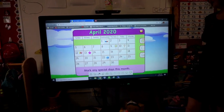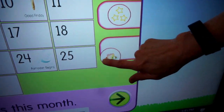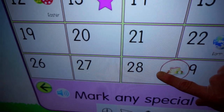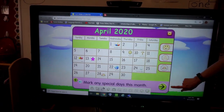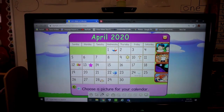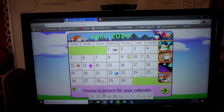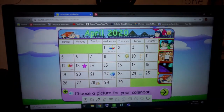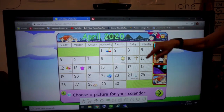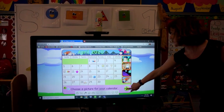Okay. I'm going to put a birthday cake over on the 28th for Kay's birthday. Yay! Definitely going to pick this picture because it's been raining all day. And we're going to talk about rain in a little bit. April 2020. April showers bring May flowers. Okay.